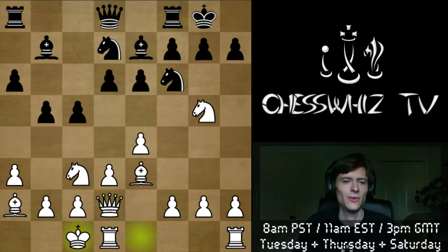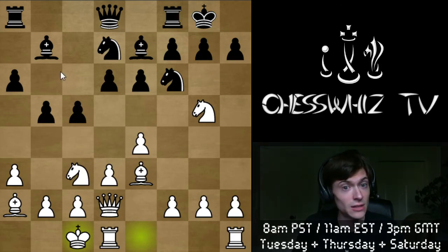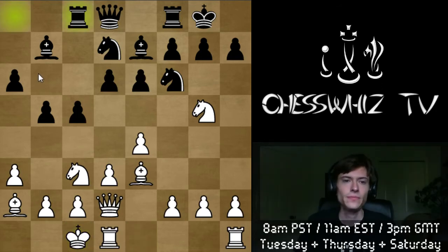Come on. Oh, castle queenside. I love it. So white just says, I don't know what you're doing, but I'm castling queenside and I'm rolling pawns in your face. This is much scarier than last game because these pawns over here are much further advanced than in the last game. Much further. Black has learned from the other player's game that he didn't see.